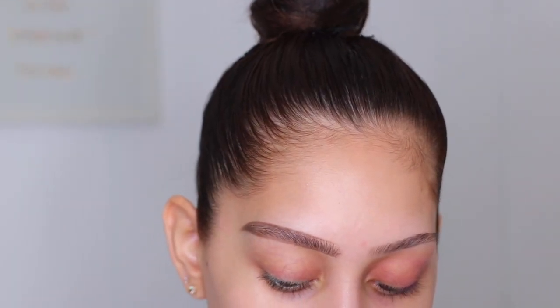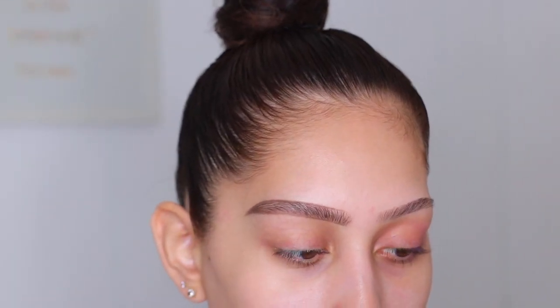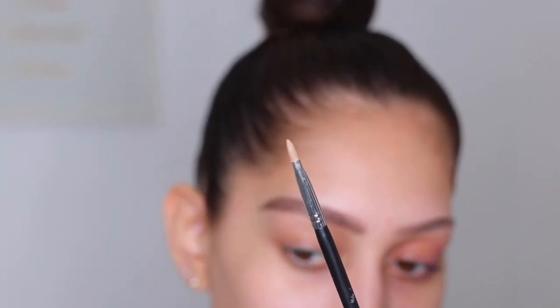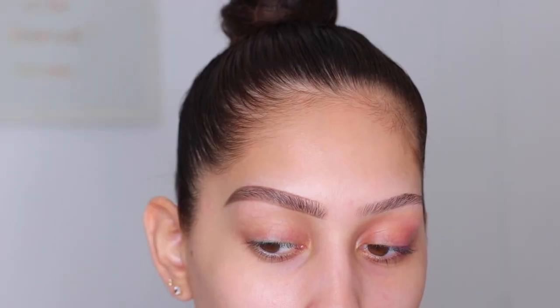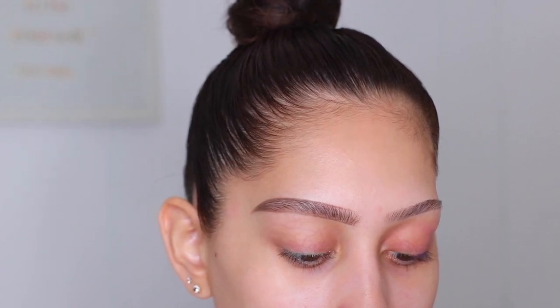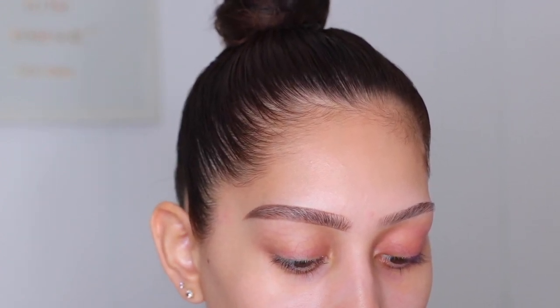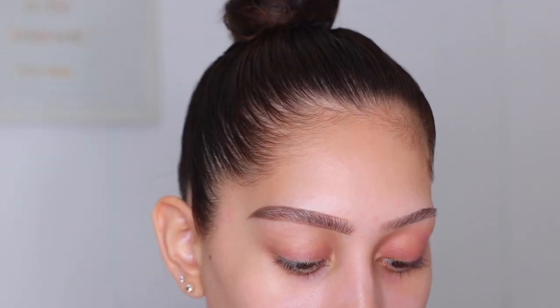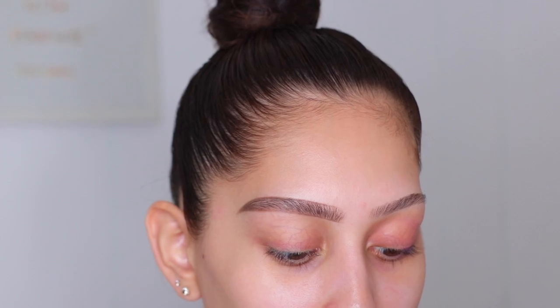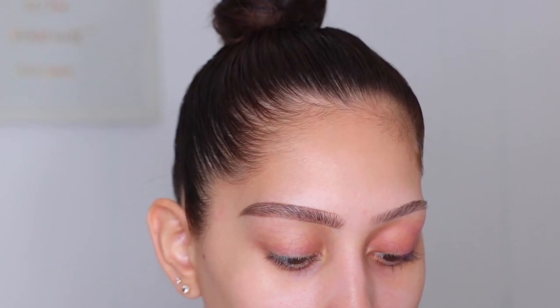So I like to do this with a Morphe brush. This is the Morphe M421 brush, and this is what it looks like right here. It's a super flat brush. So what I like to do is dip directly into the pot of concealer, and then I wipe it off on the back of my hand. So I dip the brush in there, pick up product, spread it out on my hand, and I actually coat both sides of the brush. That way the brush is super thin, and then we're going to go straight in.